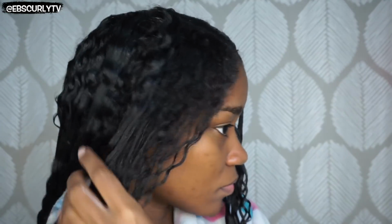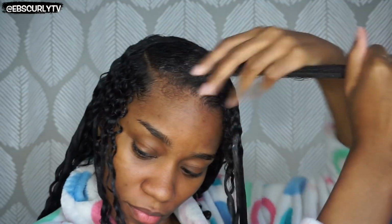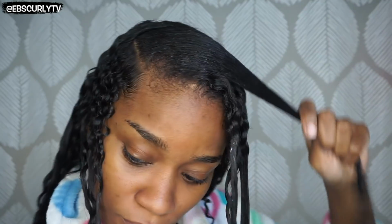I mean, these products were sent to me for the purposes of this video, but once I run out, I'm definitely getting more, especially the styler and the deep conditioner, and probably even the co-wash. I don't really co-wash my hair that much, but this co-wash was really moisturizing for my hair, and I think it had a lot to do with why I had so much curl definition.